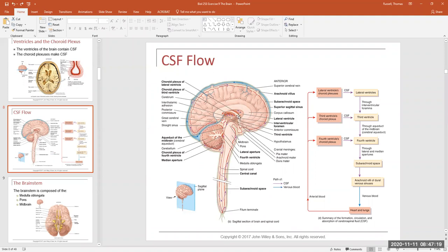And there, remember, there is what's called the septum pellucidum. They're not showing it right here, but it separates the two lateral ventricles. There is a tiny little hole at the anterior side of that septum pellucidum. It's called an aperture, or foramen. This is the interventricular foramen right here. So that little aperture or foramen allows the CSF to flow from the lateral ventricle into the third ventricular space.